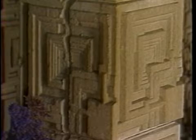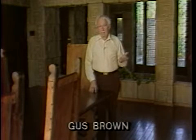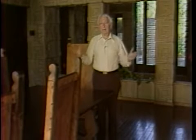Several years ago, after I got the house in pretty good shape, we began having tours. The first tour was an astonishing tour. 2,000 people showed up. The place was just jammed outside. The street is a very narrow street, and nobody could move up or down or sideways.